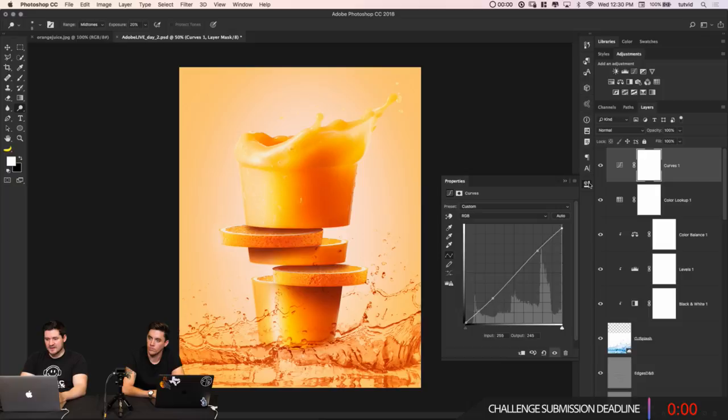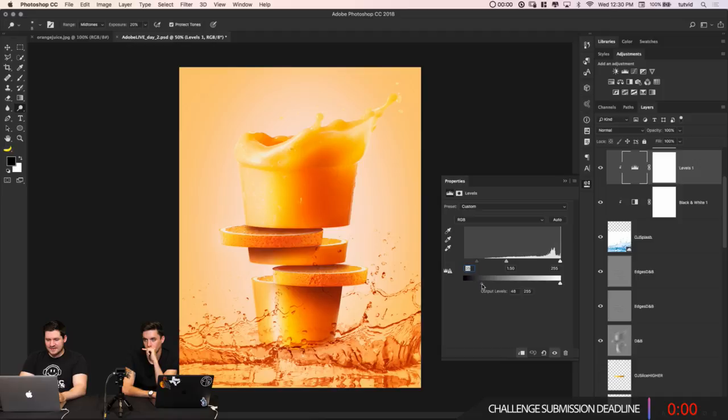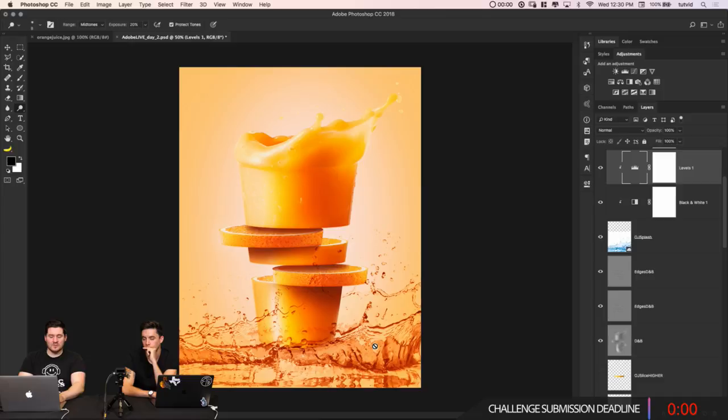And one last thing, way early on when we added the water, we clipped this levels adjustment to the water where we really boosted the blacks. I think the boost was a little too much, so let's just bring that back to maybe about an output of 33. And that's just gonna add a little bit more shape and dimension to the water while we're at it.